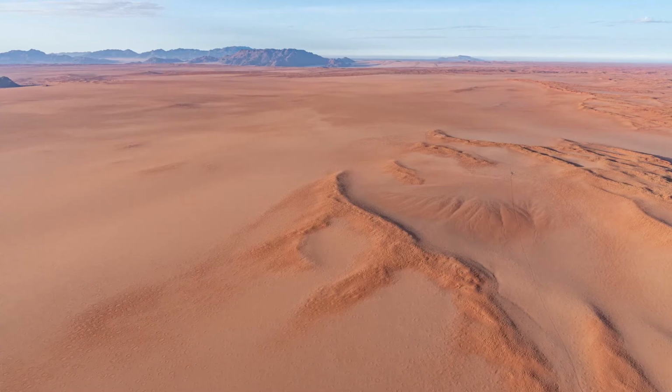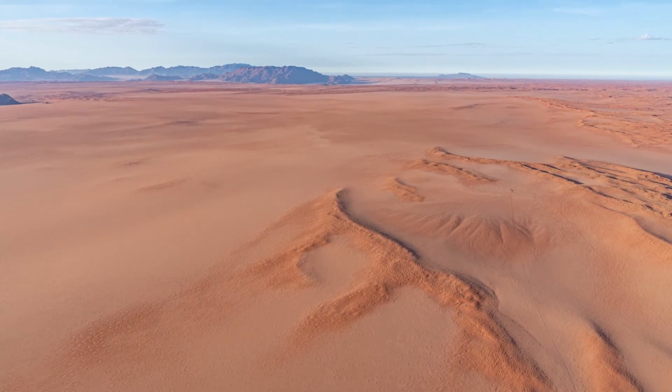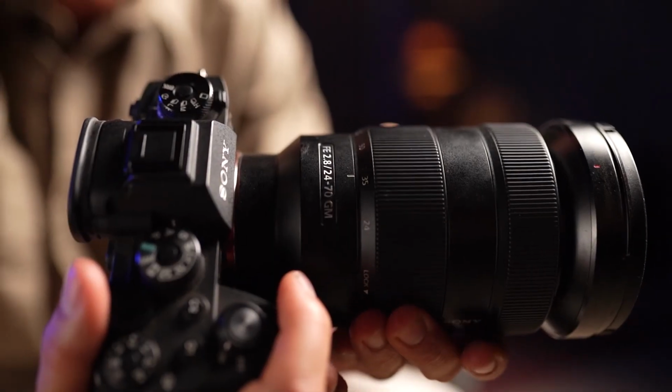I can take many photos of a leopard's face in a zoo. You wouldn't know the difference. However, if I put it in its environment using a wider lens, it will give you more feel and give your image more impact.